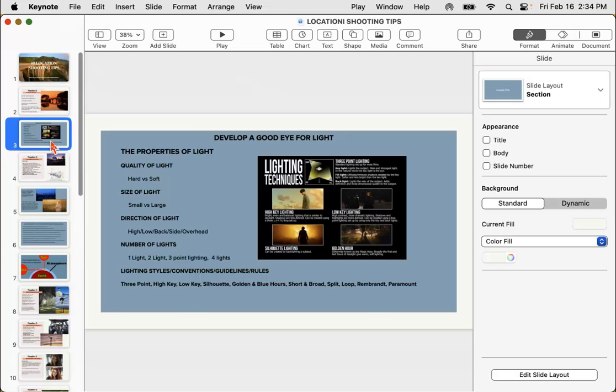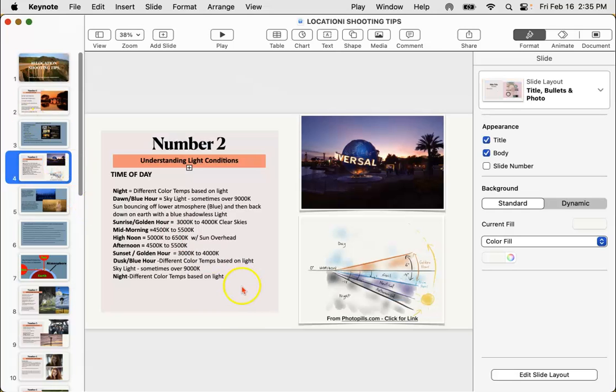And then, of course, there are different lighting styles that you need to know, and some conventions, guidelines and rules down the road, like 3-point lighting, why we use 3-point lighting, high key versus low key lighting, silhouettes like we showed you up above, golden and blue hours, short and broad, split, loop, Rembrandt, and Paramount. Those all have to do with shooting people. Short and broad depends on what side of the face the key light is on, and the 4 main lighting styles for portraits are split, loop, Rembrandt, and Paramount that you'll learn down the road.